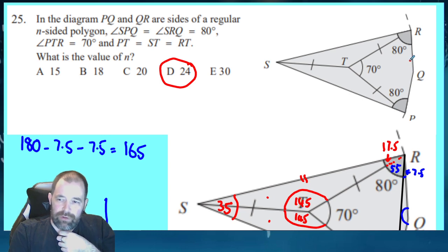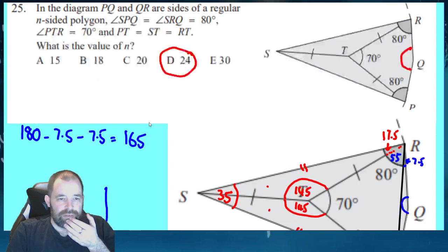So I was focusing on just working that angle out, because once I work out that angle, I can work out the lot. The initial reaction was that that was 80, which it wasn't. Because if that was 80, then the answer would be 18, not 24. So I think that's right.